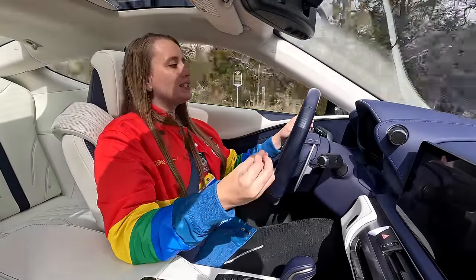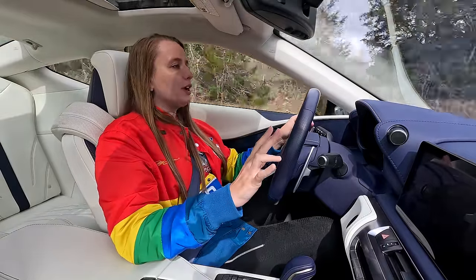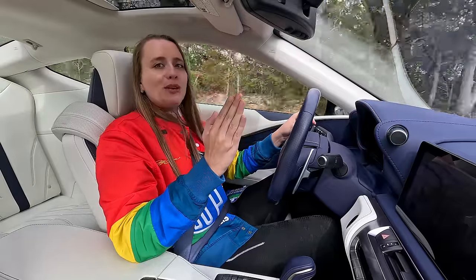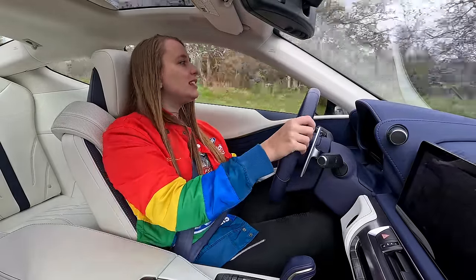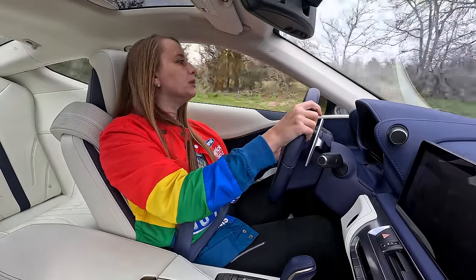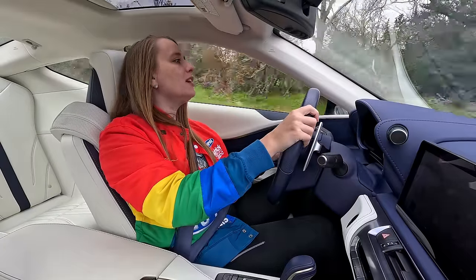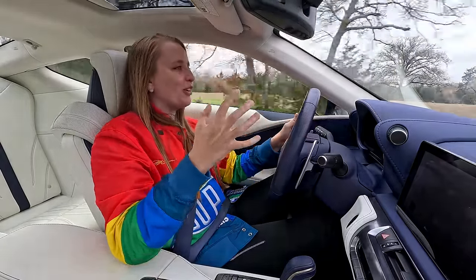You mash the gas pedal and it can go from easy, beautiful grand tour to revving all the way to redline in a second. It's incredible. You have every world you could possibly want in this car. It's not the best of both worlds. It's the best of every world ever.